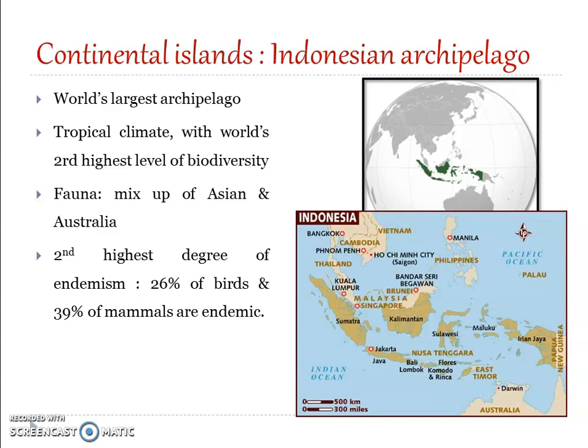Okay, Papua New Guinea was part of the Australian landmass, but now it is home to unique fauna and flora closely related to those of Australia, including almost 600 bird species. Indonesia is second only to Australia in its degree of endemism, and nearly 26% of the birds and 39% of mammals reported here are endemic to these regions. Okay, so I hope it is clear. It is an archipelago composed of almost 17,000 plus islands.